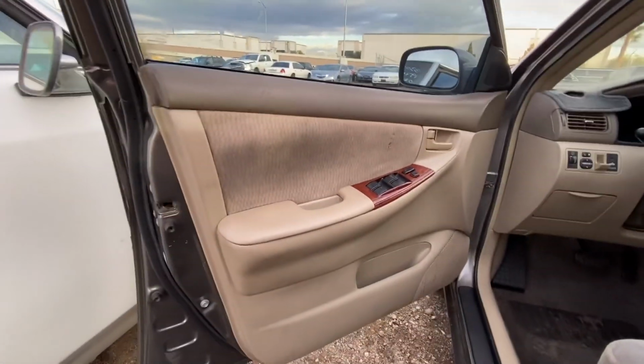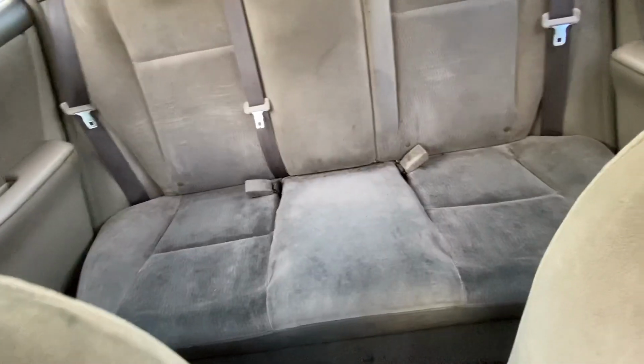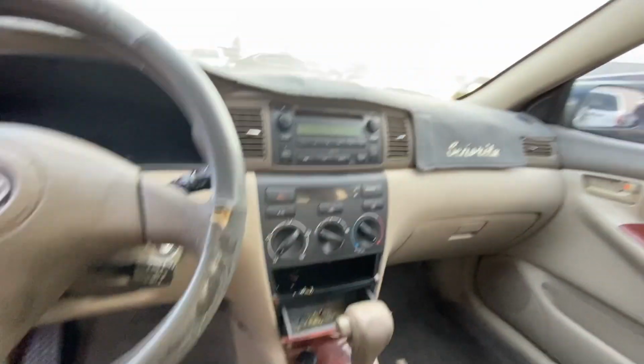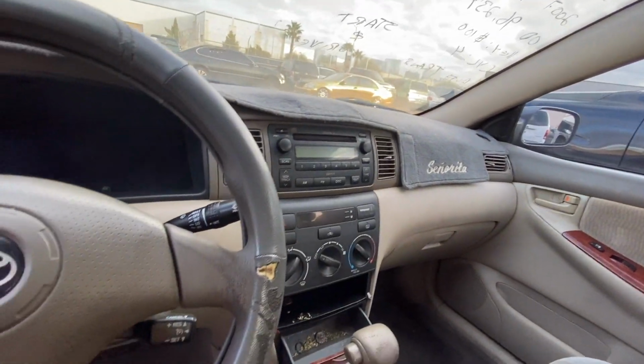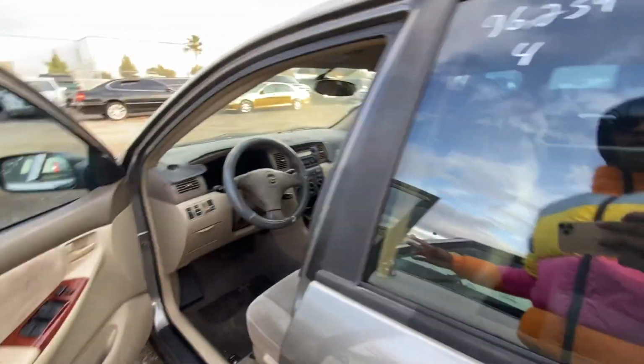Nothing too crazy. If we take a swing on the inside here, guys, we do have that cloth tan interior. However, it's really dirty in here. The tan is turning black. Back seat is really whooped as well. I mean, media interface, everything up here is pretty in order. Senorita. So this definitely was a female car.